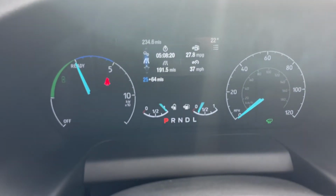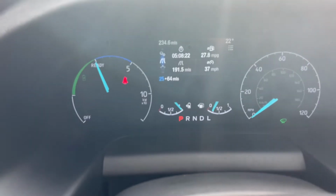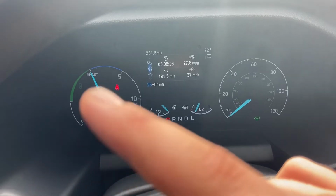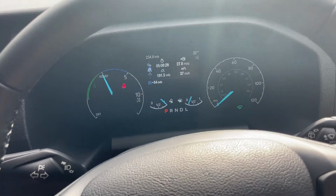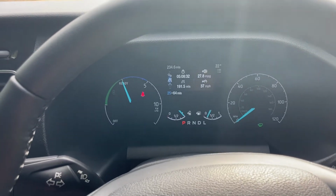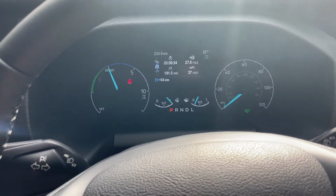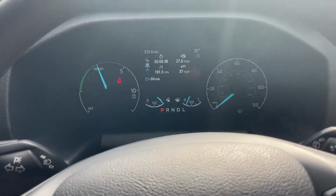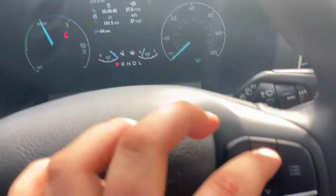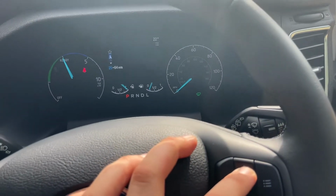Also, you'll get that little green symbol down there to let you know the high voltage battery is all engaged and good to go. The left hand side is where you'll find your kilowatt times 10, and the green bit is for the kinetic energy recovery system, so KERS. When you come off throttle, it's going to regenerate energy back into the battery, extending your range, making it a more efficient drive. In the middle is where you'll find your digital chip computer, and that can be navigated through the arrows on the steering wheel.